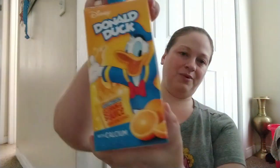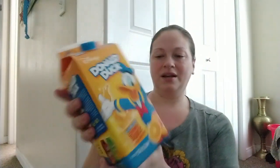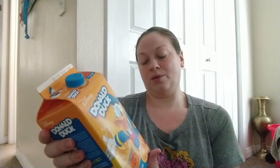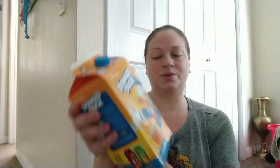Okay, got some milk. And I got some orange juice. I love this Donald Duck brand. It's so good. It's 100% juice with some water and then some calcium added in. And that's all it is, but I just think it's so delicious.